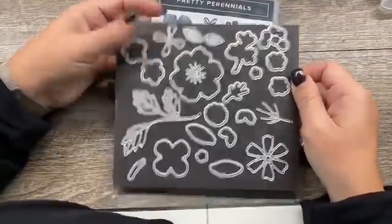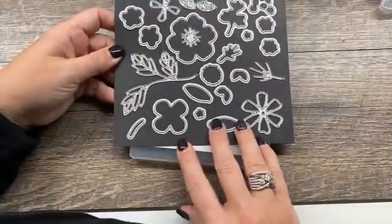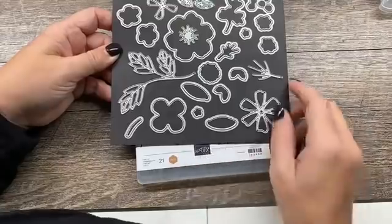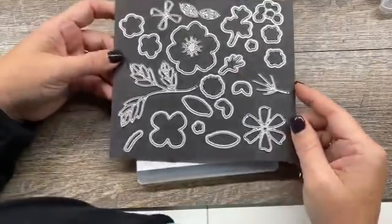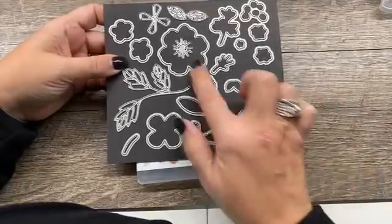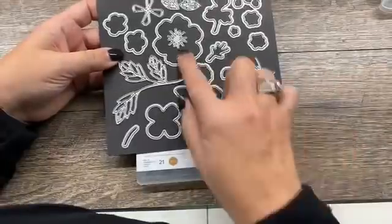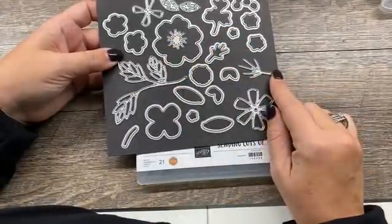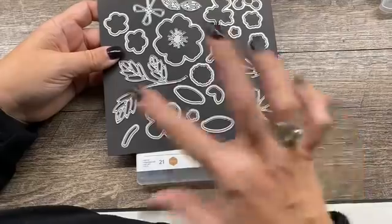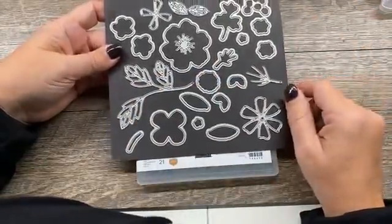So I'll just leave that there. Okay, so the dies, I think there's 23 pieces. There's a whole bunch of dies, and they coordinate with the stamp set. Here's a little centerpiece. This is a fun layering piece to go with the different shapes, and then this gorgeous leafy design. So I really, really like that.